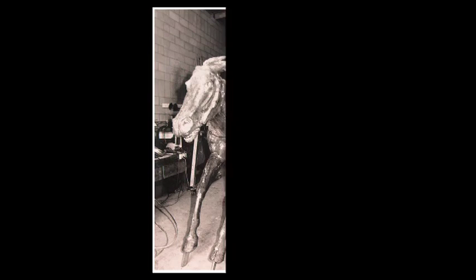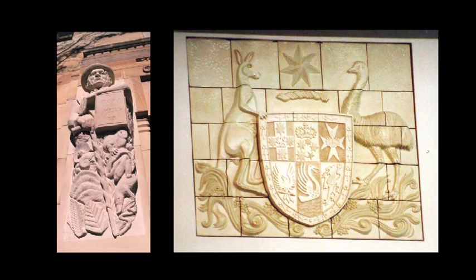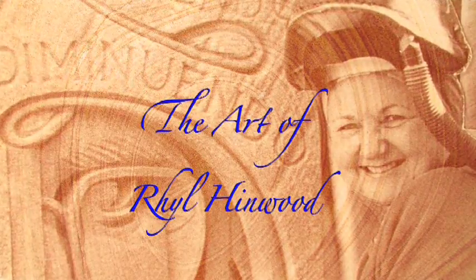Her work is everywhere, in buildings, public places and private spaces. Her talent is to set in stone and metal the things we care about and wish to remember. That is the art of Rhyl Hinwood.